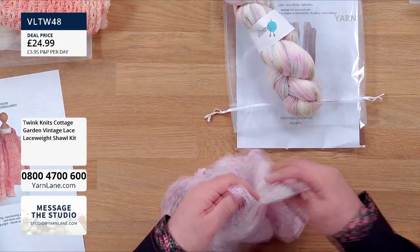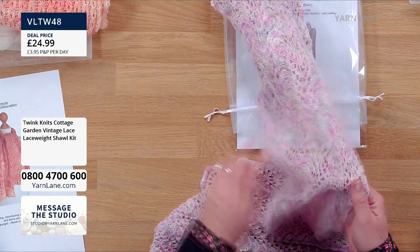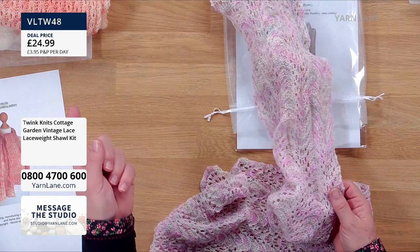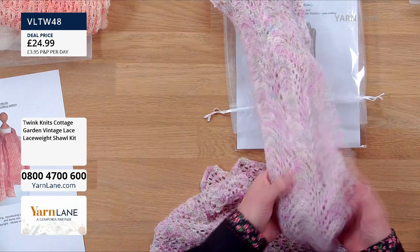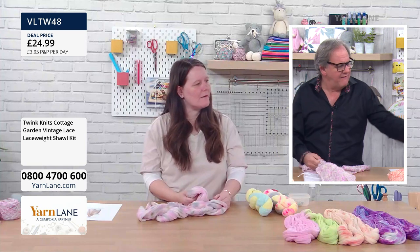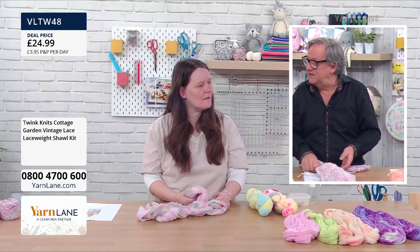Let me just show you the finished thing. You see, isn't it weird? It's all the same yarn, isn't it? But this feels thicker than Raindrops and Roses. No, I don't mean thicker in a derogatory way. Not chunky. That feels like spider's web. Yep. And maybe it's because of the way it's knitted and there's more stitches.